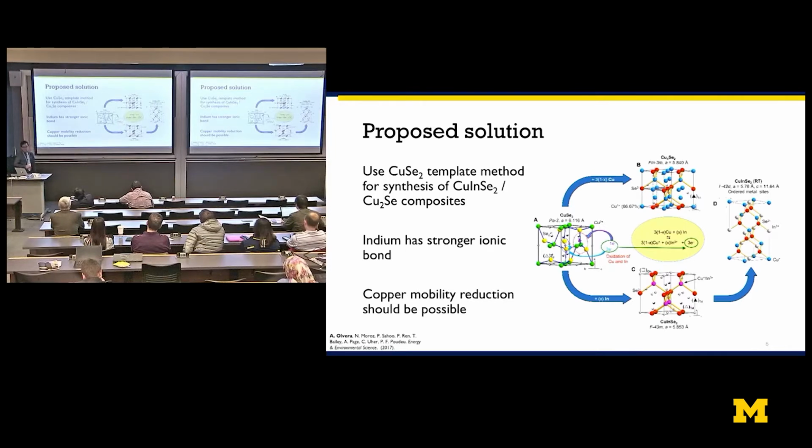Our approach to this was to create a composite between copper 2 selenide and copper indium selenide. The reason we use copper indium selenide is because it has an extremely similar high temperature structure to that of copper selenide. Also, it's been shown that the indium atoms have a stronger ionic bond in this system.